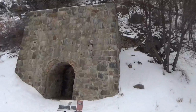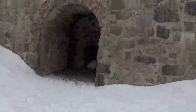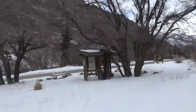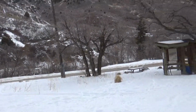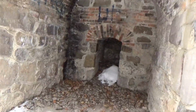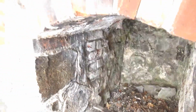This old kiln was used to forge brickwork for this area. But back in the 1930s, during the Depression, men were hired to come up in here and basically build the wall along the river and make way for the highway. And they used this kiln to make bricks. You can actually get up there in the summertime.